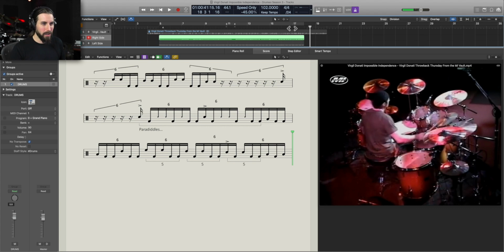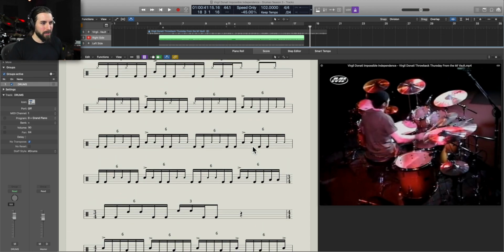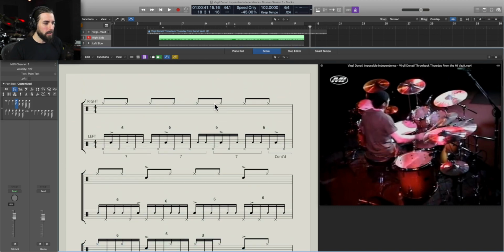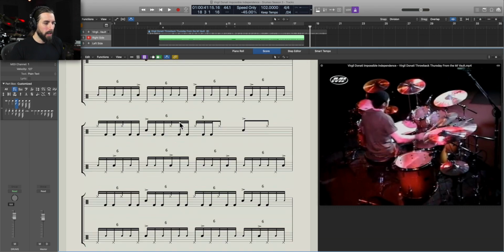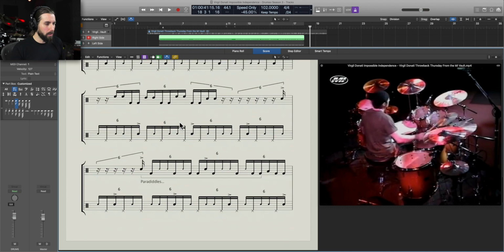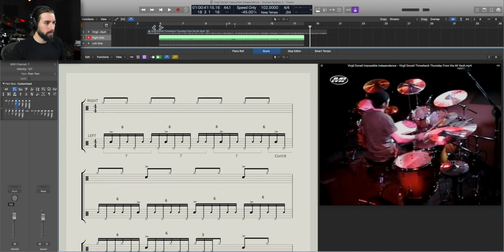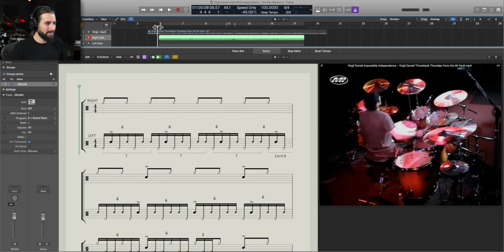Goes by pretty quick. So he throws a lot of concepts in there, and he just goes from one to the other, and that left side never changes. It's just super advanced. So let me combine all this back together on the grand staff here, and we'll just play this one more time all the way through so you can see how everything works together. Here we go.